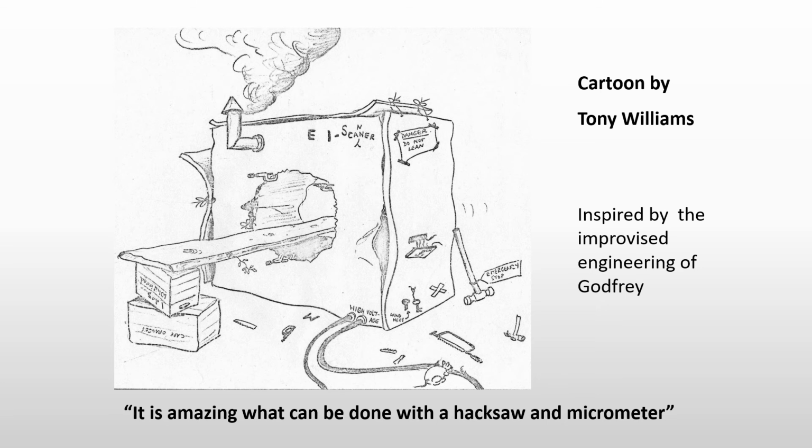And I think Tony thought this just summed up Godfrey's approach. And I think particularly it sums up what he had to do in the early days when he was trying to develop CT, but he had no money at all really to do it. So he had to improvise. And here's Tony's dream of what Godfrey's ideal scanner might have looked like as built by Godfrey.